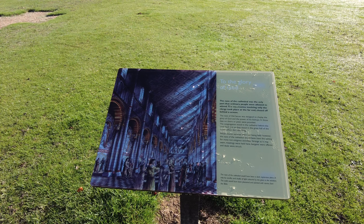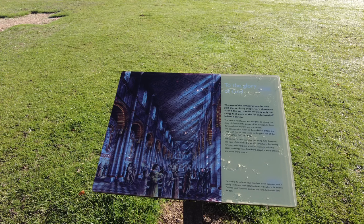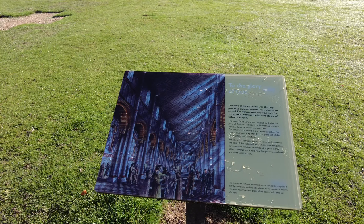"As when church services were not being held, however, the nave of the cathedral would have been the setting for many non-religious activities. Strange as it may seem, meetings were held here, bargains were offered, and deals were struck."